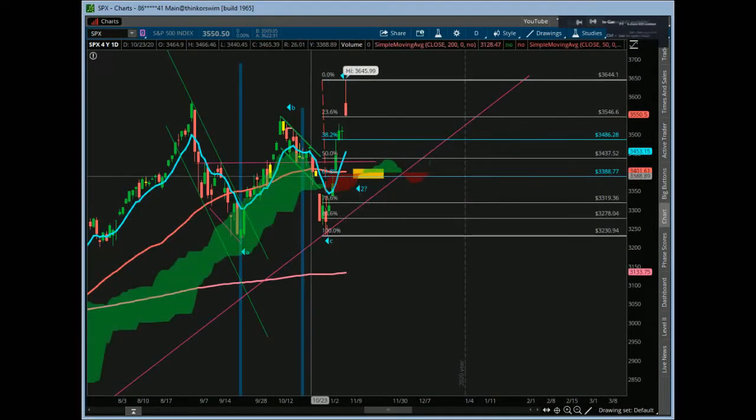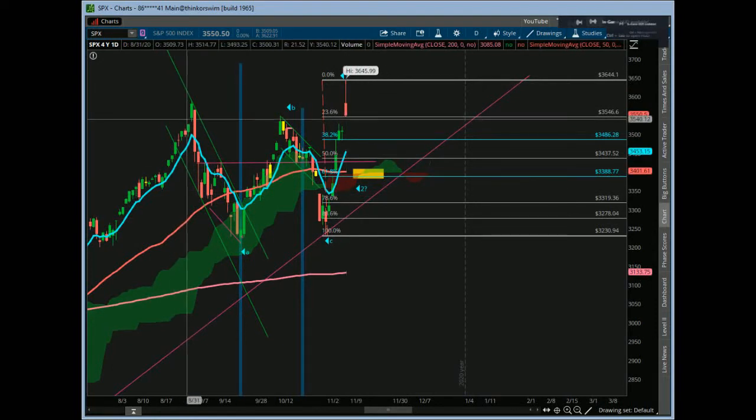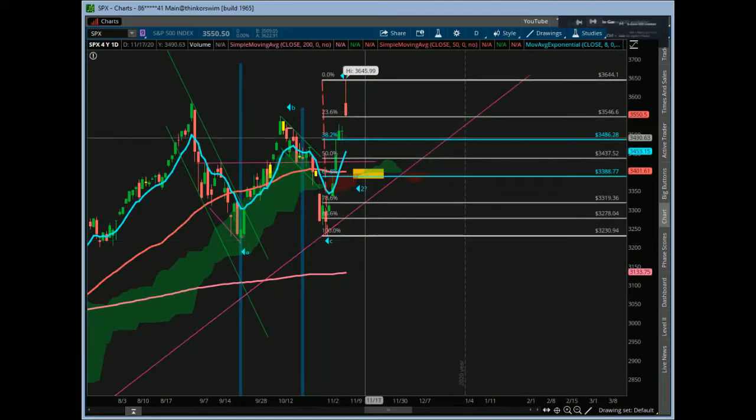So what we're assuming at this point here is we broke out of this sideways geometric line here, which is looking like a triangle, and we may be done with this impulsive wave up, right? So we're assuming right now this is an ABC, wave 4, and now we're working on a sub-wave 1 of a larger wave 5. So now we're just going to track and see how far we pull back, right?